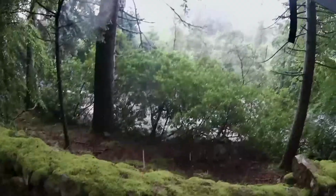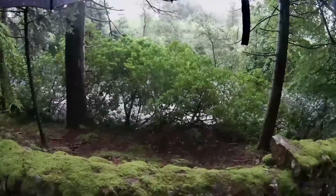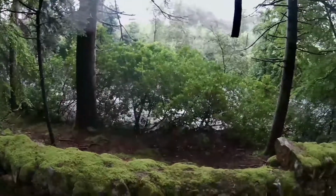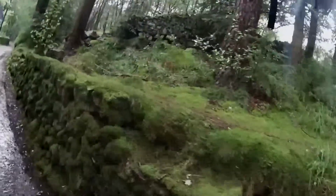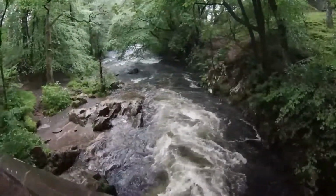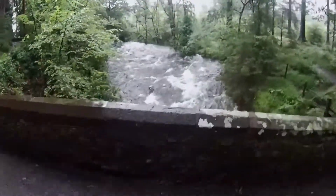After leaving Dalegarth Station, we decided to try to find the Stanley Gill Waterfall. However, this was more difficult than you may have thought, even when there were signs around. You will see this throughout the video while we search to find it, and the times advertised were a little bit optimistic.